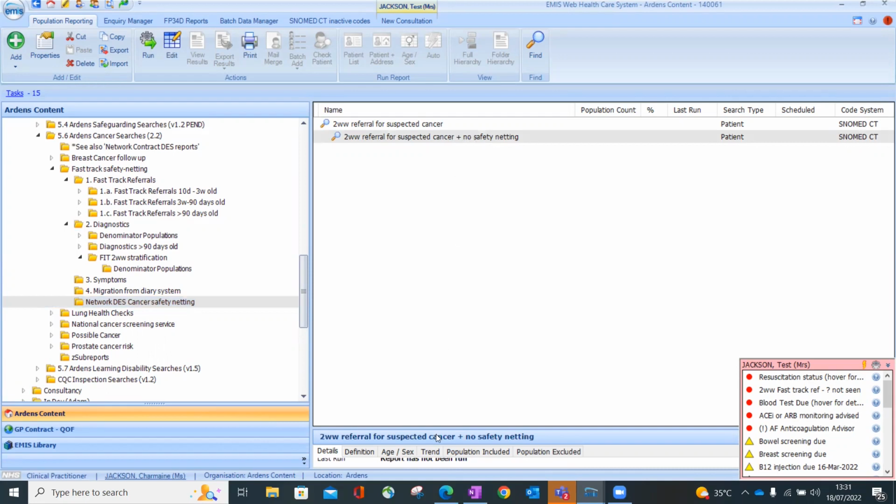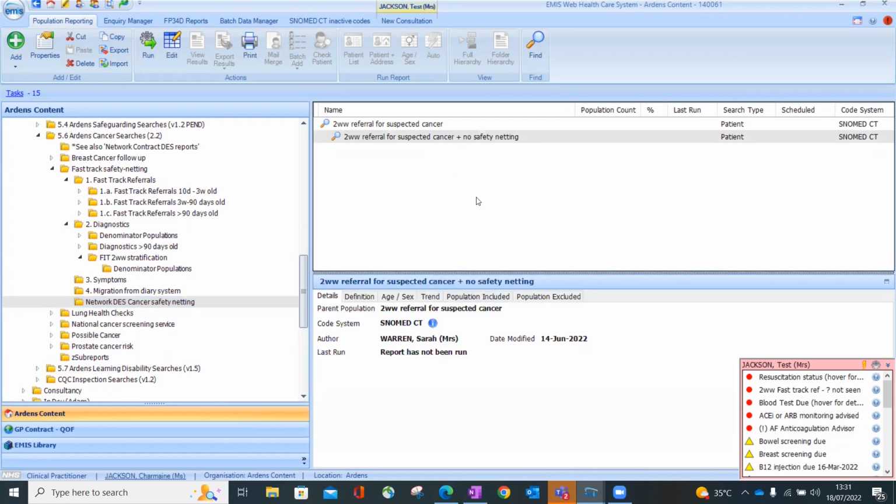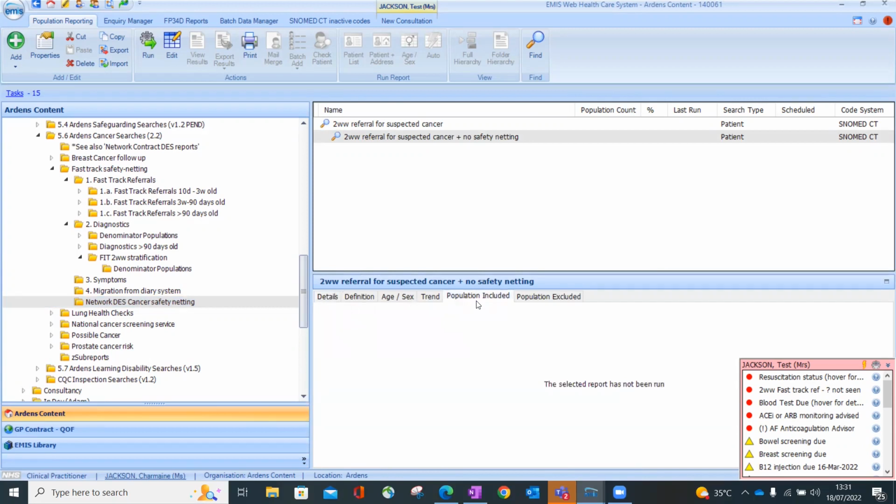When you run these searches here, the patients that you need to do the work on are in the population included tab. You'll find with a lot of the Ardens searches, it's the population included tab you need to go to meet the criteria. All of these searches, whether it's a positive or a negative, they're normally in the population included tab. So it's slightly different for your QOF searches, where you're normally looking at the population excluded tab.